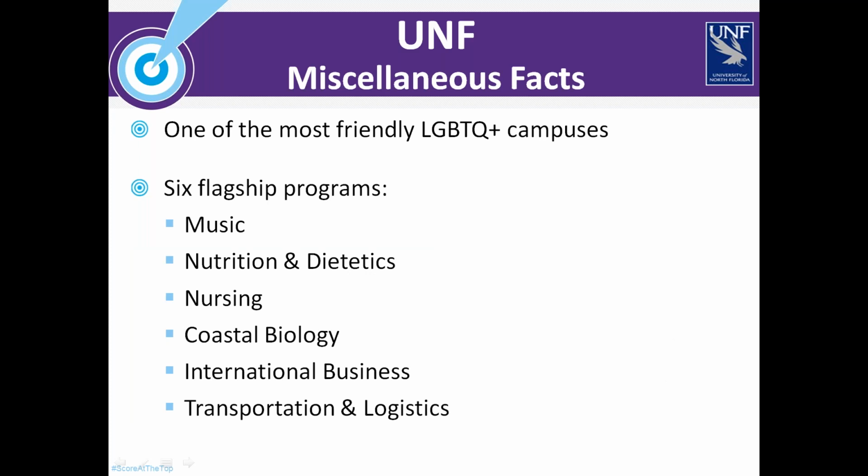I just found this out this week when I spoke to somebody who works at UNF, that they are one of the most friendly LGBTQ plus campuses anywhere. And they are known for these 6 programs, and transportation and logistics, I think, is pretty cool, but I have to say in all my years of practice, I've never seen a kid want to apply to that. But there is no place in America where there are more crossroads. Essentially, I-95 and the Turnpike both go north-south from here all the way up to probably Maine, and they go through Jacksonville. I believe it is the I-10 that starts here on the East Coast in Jacksonville and goes all the way to California.